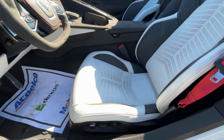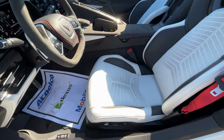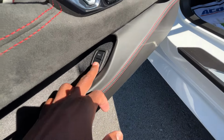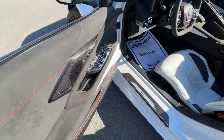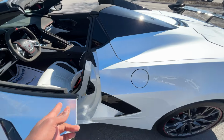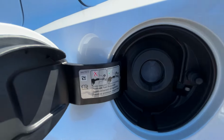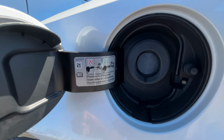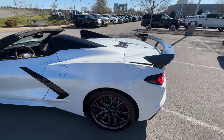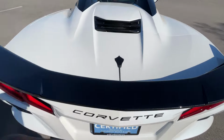And then here is the power driver's seat with power lumbar support. I love that look there. Well, let's go ahead and pop that rear trunk, and I'll actually pop the front trunk as well, and we'll make our way to the back. We do have a fuel filler here. Premium is required for this, so you definitely want to use 91 octane or higher for a car like this.